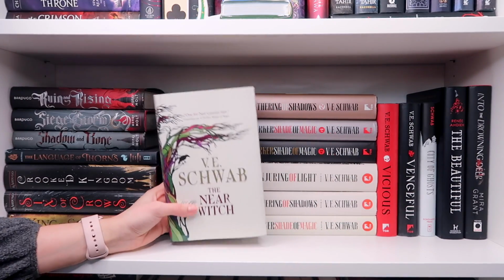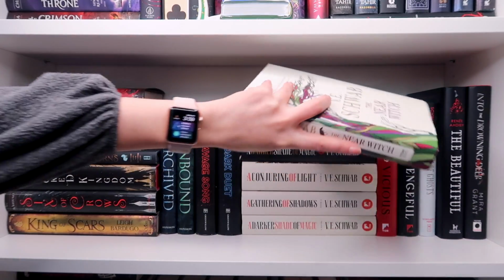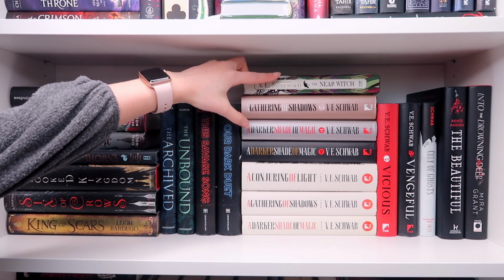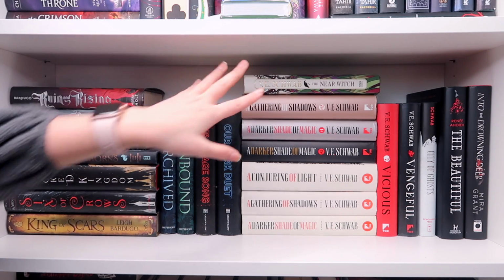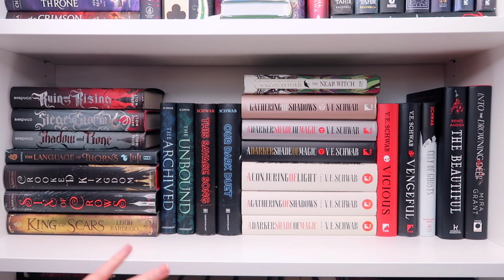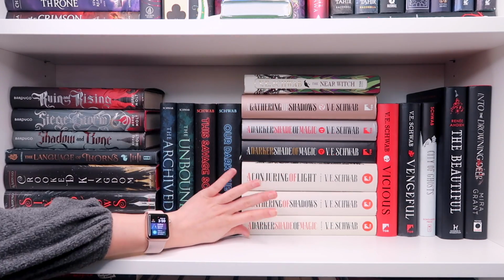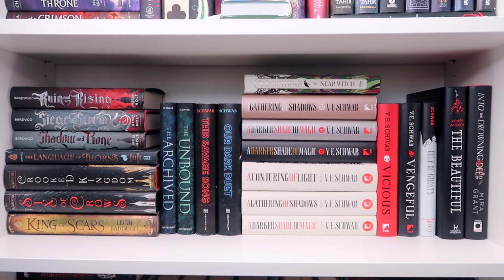And then we have The Near Witch by V.E. Schwab, which I actually did read and enjoyed. This was a reprinting of one of the first books that she ever came out with, if not the first book that she ever actually published. That was really cool for her, I feel like. And when I read it, I was nervous that her writing wouldn't be as good as these ones, but it actually was. So, still recommend it.